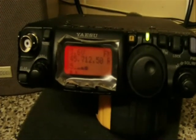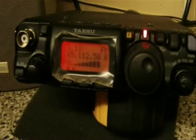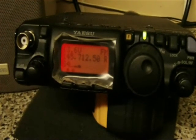Oh, signal 5, even better. So, so far so good. I'm sure there's going to be at least one more out there. I think I'll try one more.